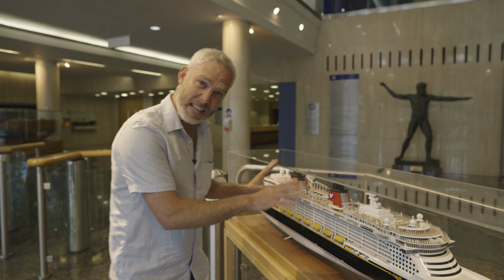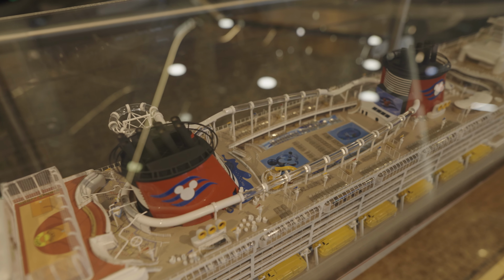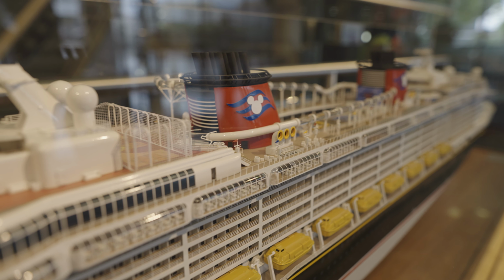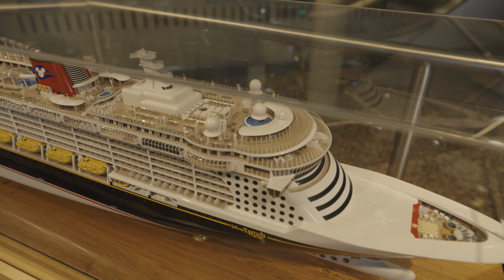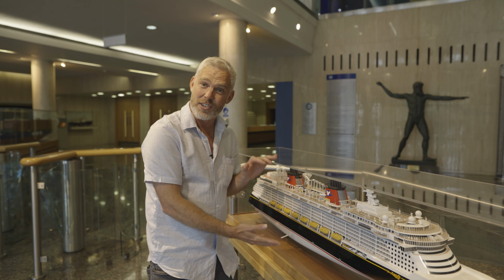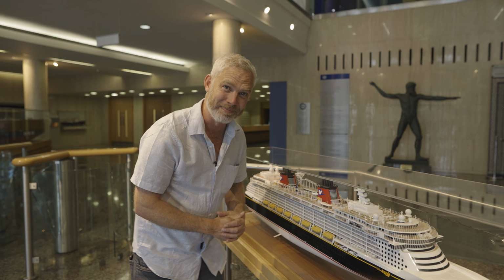One of the really interesting things about all Disney ships is that they have two funnels, but you only need one on a modern liner. But they had two because they wanted to hark back to the traditional old days of passenger travel. So it's a bit of a vintage look about it. It's also in exactly the same colours as Mickey Mouse. So you've got the black, you've got the yellow, and you've got the red.